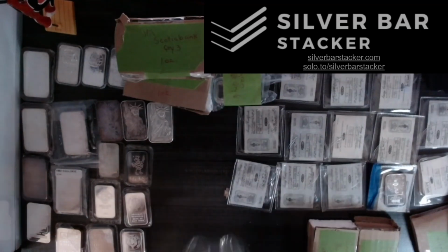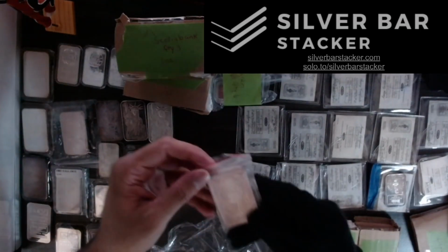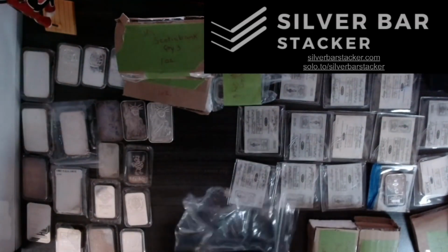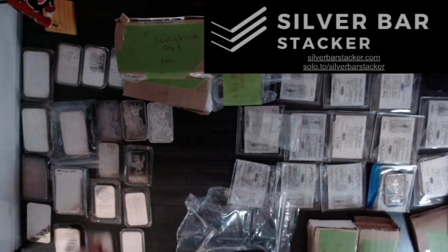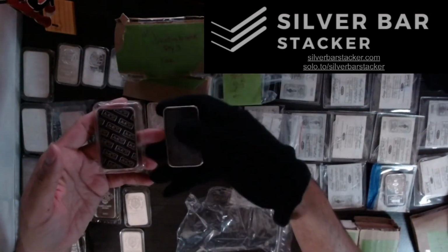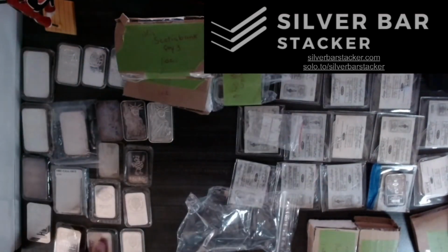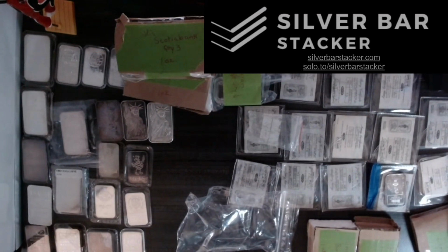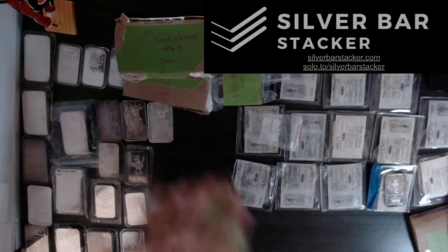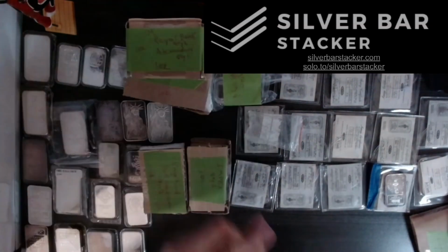Okay, let's take a look here. Here's a Johnson Matthey 5-ounce bar, but this one is a blank back. Okay, that's pretty cool. So over here we had some Johnson Matthey bars with the hammer logo on the back, but this one's a blank back. I'm not sure how the mintages differ there, but I assure you there's probably a mintage difference between those two bars.